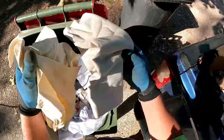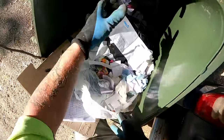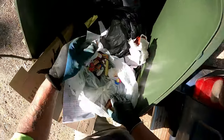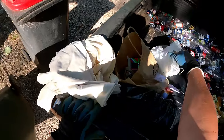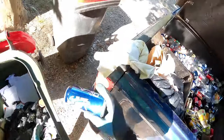Clean the bag out. What the devil we got here? Couple of pillowcases. Pillow slips. We'll grab those. Get rid of that. Get rid of the paper. That's the easiest way. And we'll take that. Take that whole bag. Bag of keys. What else is down here? There's a can there. Right, that's that one.